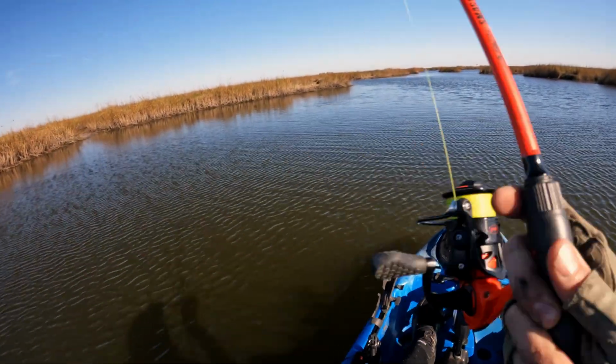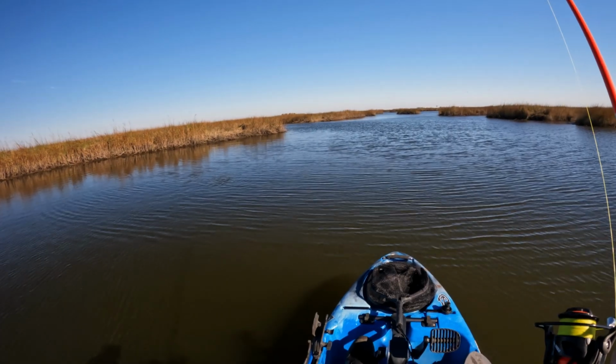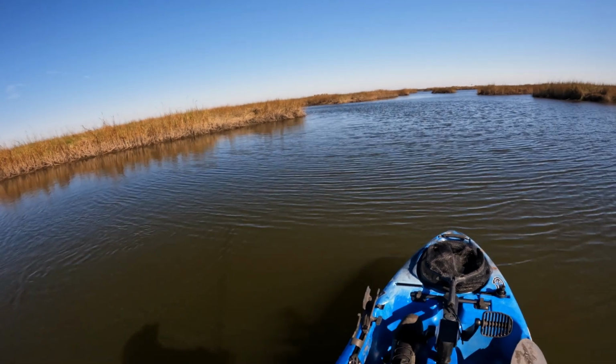Ooh. Oh my gosh, that's something massive. That could be an alligator. This is either a giant red or an alligator. This is something big.